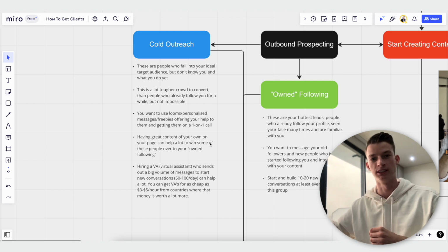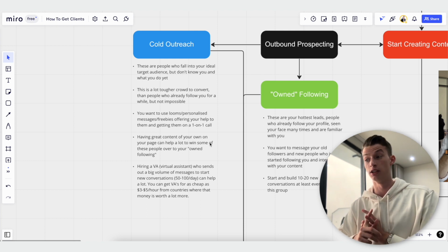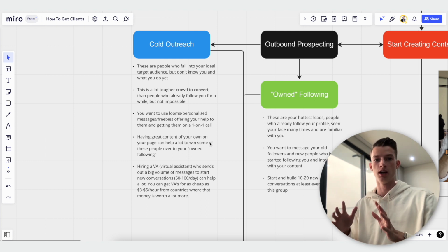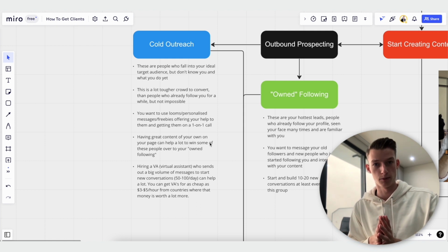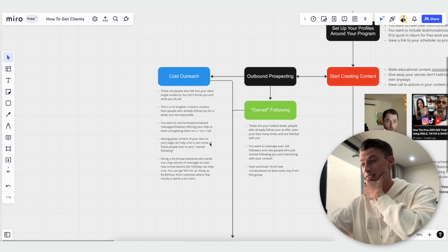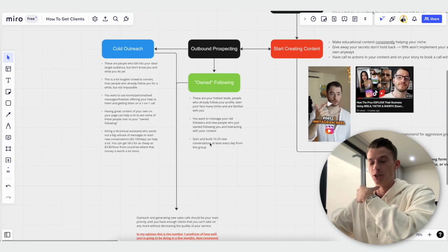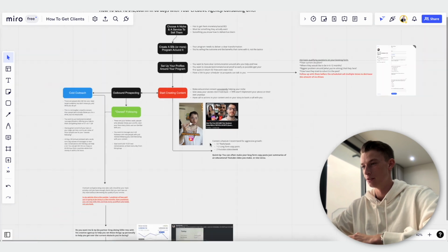while simultaneously creating content consistently and building out your Instagram and even TikTok and YouTube page, whatever you really want to focus on. I don't think it matters that much. You just want to make sure that whatever platform you're building, you are very committed to it, and you are doing it seriously. Sorry, I'm getting a little bit ahead of myself because I'm very passionate about this topic, obviously.